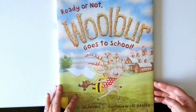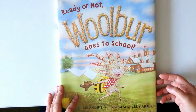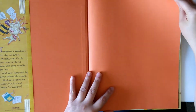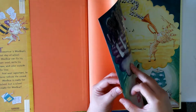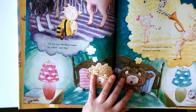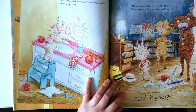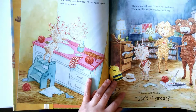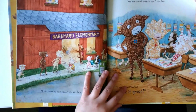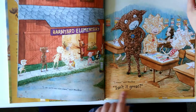The next book is called Ready or Not, Woolbur Goes to School by Helakoski. This book is about a lamb's first day of school, and his parents are concerned that he may not be ready for school. But they didn't have to worry, because Woolbur is excited. Woolbur has a positive outlook on almost everything, and he always ends it with, "I know, isn't it great?"